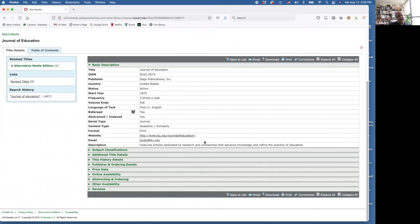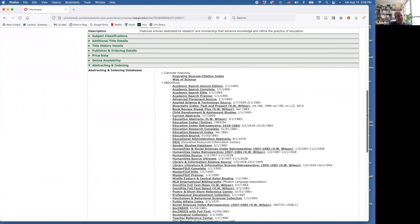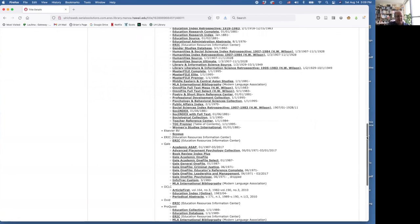So when you're at the stage of getting ready to publish articles, for instance, this is a very useful resource because it gives you just nuts and bolts information about the journal, the website and so on, where it's abstracted. And this is another key indication of whether a journal is scholarly or not, whether it's indexed. Because indexing is kind of a quality control part of the whole system. And so that this is indexed by EBSCO is very important.